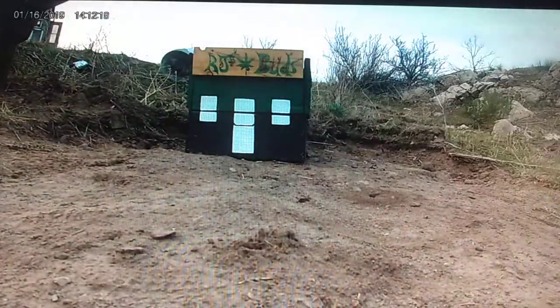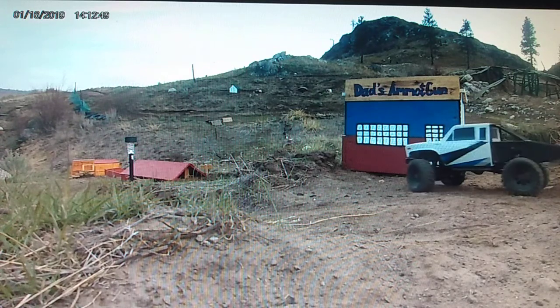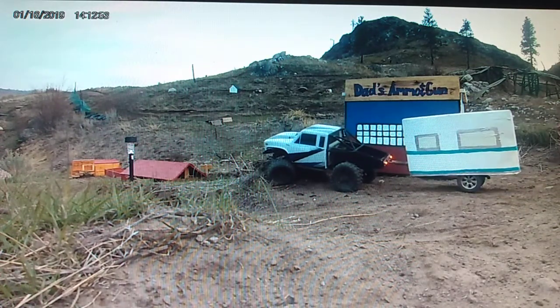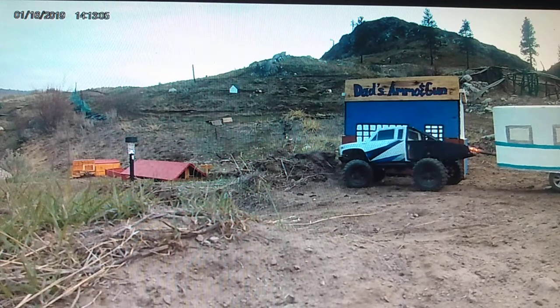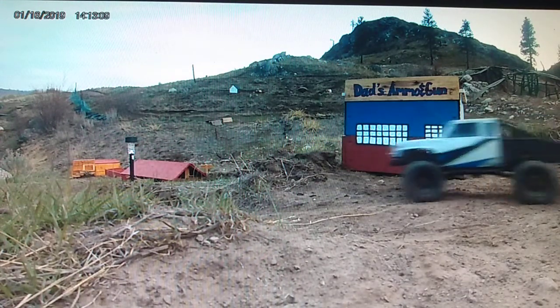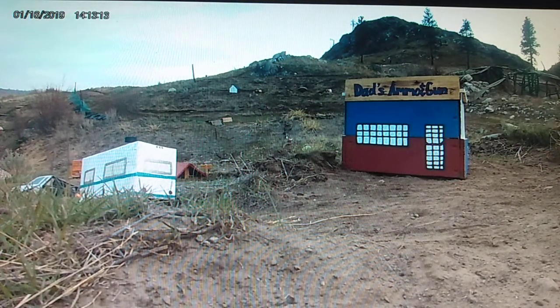Better drive by here. We got guns on board. Can't go to the pot store. Better go here and get some ammo, though. Dad's Ammo and Gun. All right, we got our ammo. Yeah, I bought a new pistol. Might as well. Got to have something else to play with besides our toys.